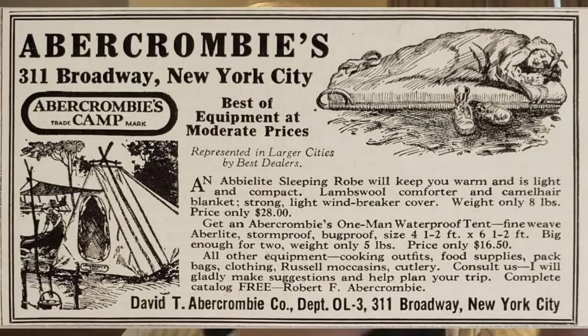And by 1907, David Abercrombie had pretty much had enough. And he quit. He sold his shares to Ezra Fitch, and he went back and restarted his company, the David Abercrombie Company. But pretty much almost immediately, he changed the name. He changed it to Abercrombie's Camp. Okay? Now, he was a competitor, but he wasn't stupid, and neither was Ezra Fitch. David Abercrombie's products were sold in the Abercrombie and Fitch stores and catalogs. You with me so far?